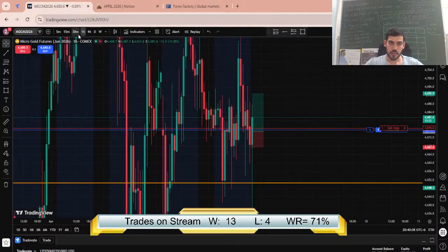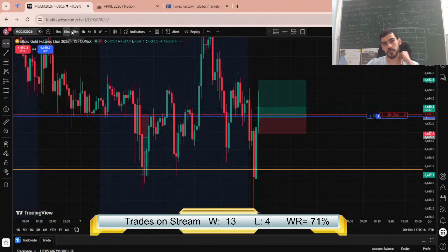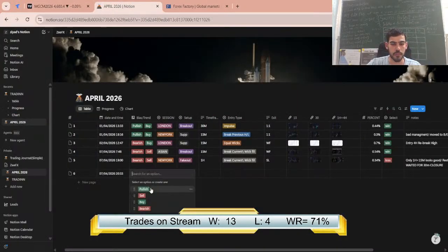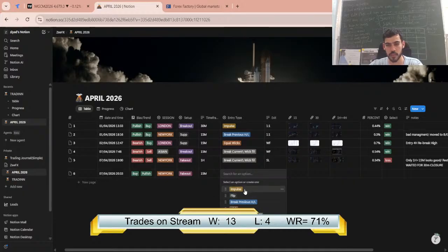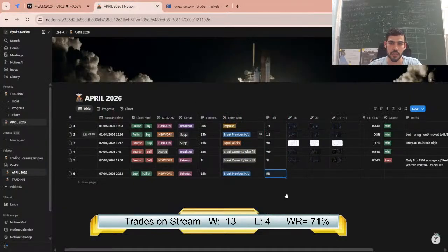On the 30 minute, so this was a 15 minute NY fake out on the 15M. I entered on the previous candle, I think 1 to 1. No, it was a recent rejection. So my exit, I closed partial here on this recent rejection. This is what RR means. RR is a recent rejection.